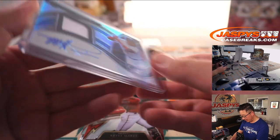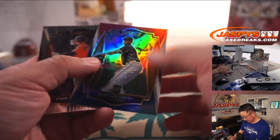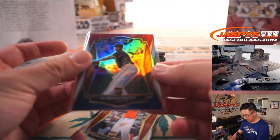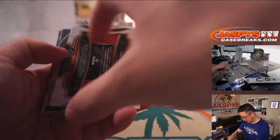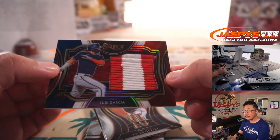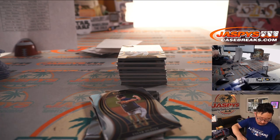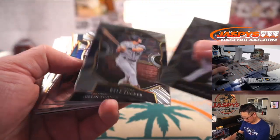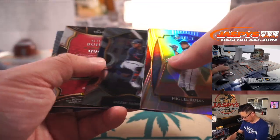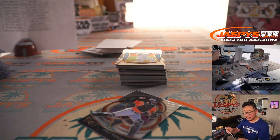104 out of 199. That's for Patrick and the Fish, the Marlins. It's Cabrian Hayes, tricolor for the Pirates, Bennett with the Buccos. Luis Garcia, 56 out of 99. Two-color relic. Jackson with the Nationals. 70 out of 250, Alec Baum. For the Phillies, Alfonso.